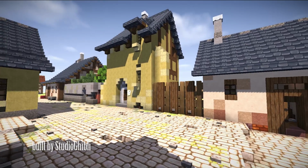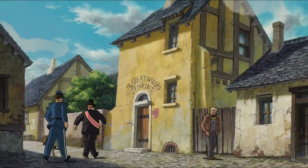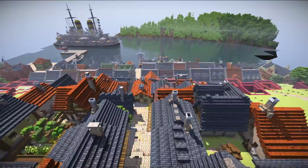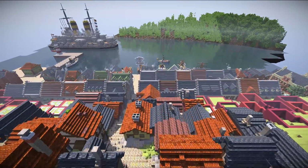In Port Haven, Howl's house, also known as the House of the Great Wizard Jenkins, sits on the top of this hill overlooking the water. There are many surrounding houses that have been built, and many more to go.